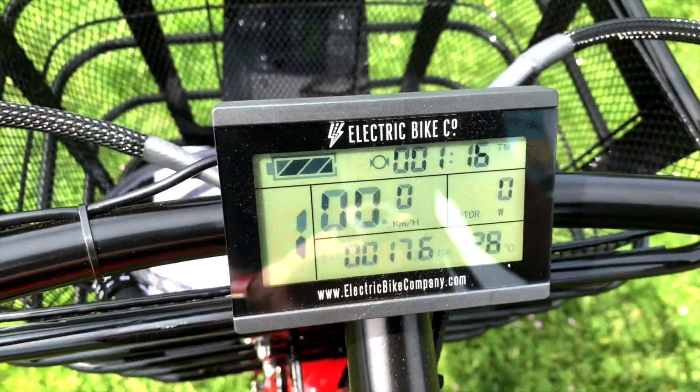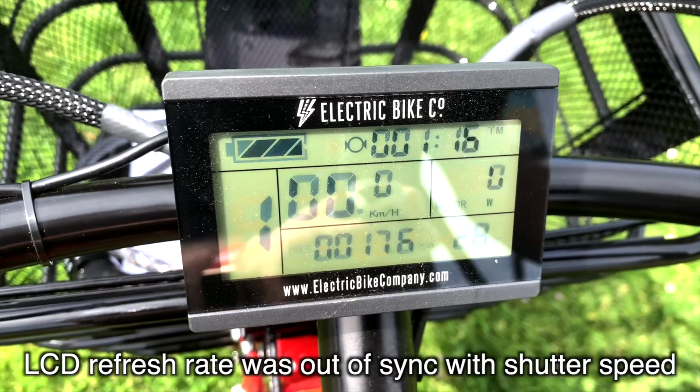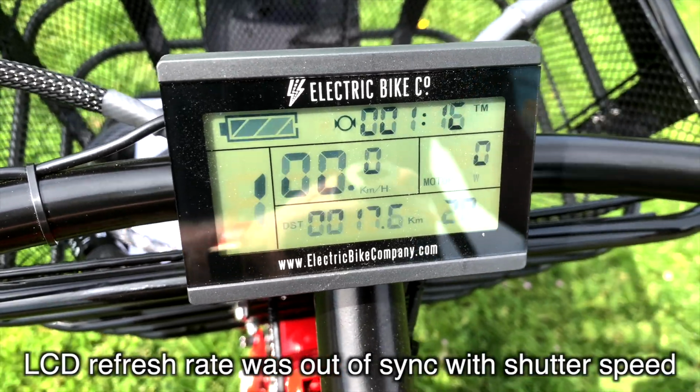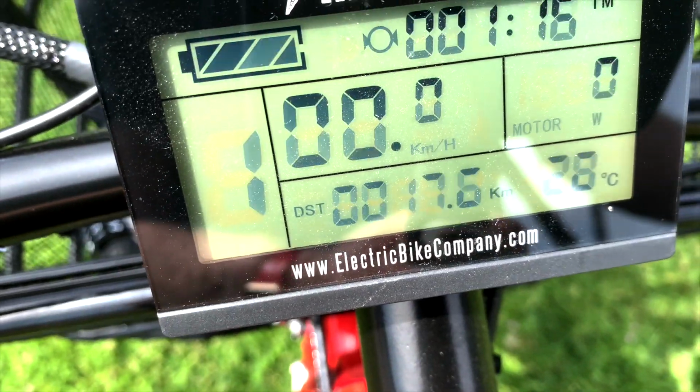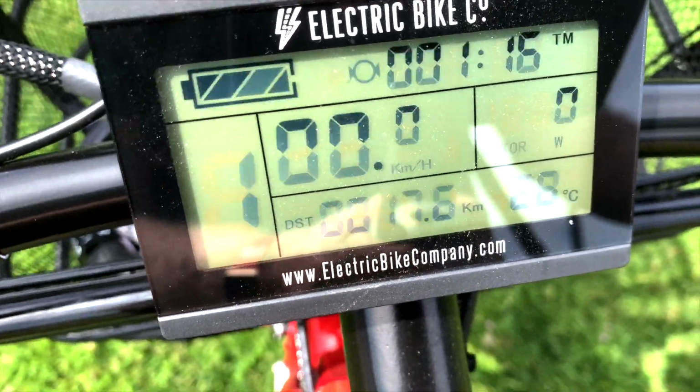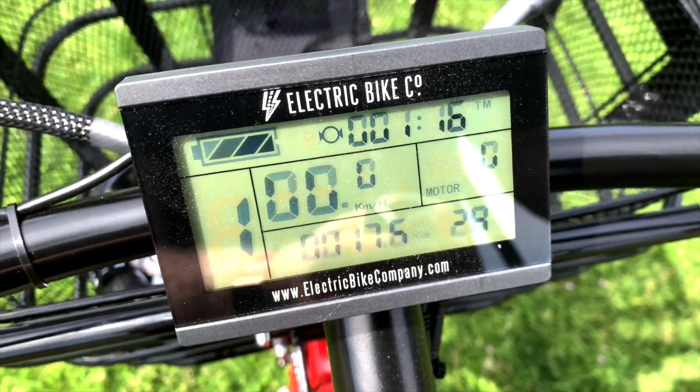So at this point I've done 17 kilometers. Downhill reached 50 kilometers an hour, but mostly keeping 30 or just below 30. Temperature outdoors today, 28 degrees. Battery's still fully charged. At least it's still showing all of the bars.